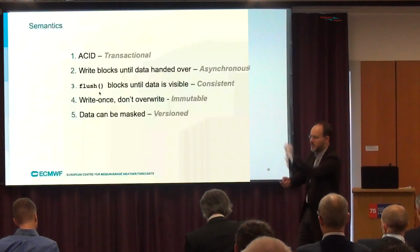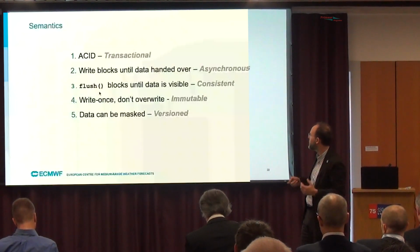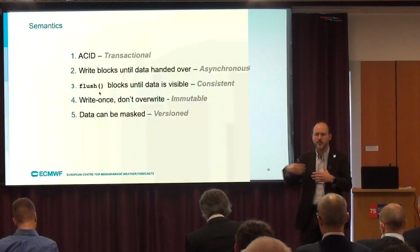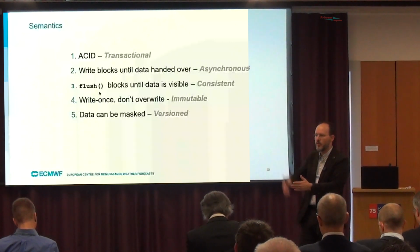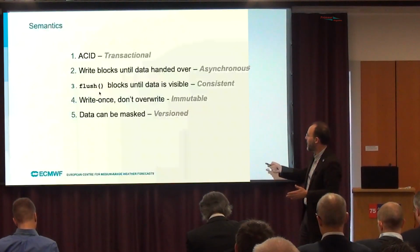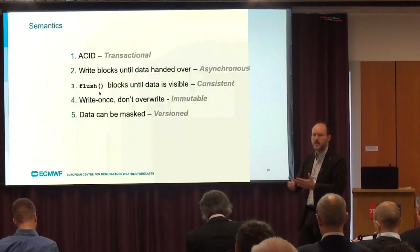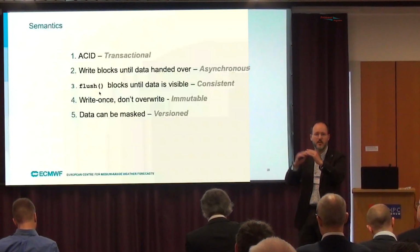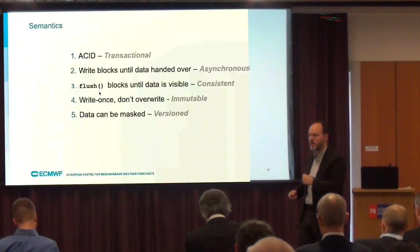In our fields database, the semantics of this database is basically transactional, ACID principles, asynchronous, consistent, meaning you write, flush, and your consistency is guaranteed on the flush, okay? It's immutable, so you write once, you never delete internally, so there are no overwrites, okay? So what you gain with that is that data gets masked, and you can have versioning for free. So you can go back and say, oh, I want the previous thing.